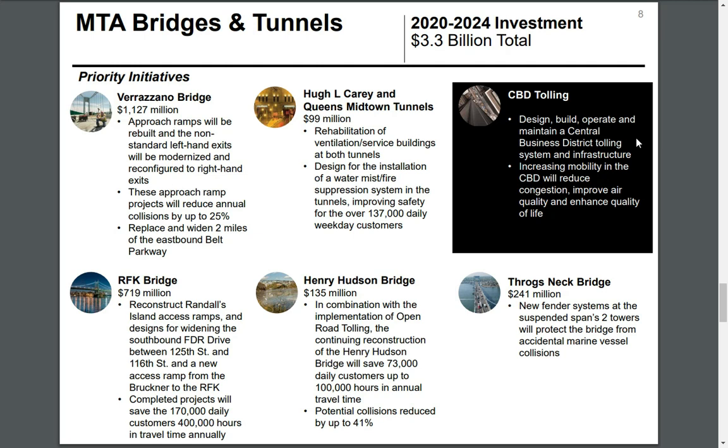The Throgs Neck Bridge, $241 million. New fender systems at the suspended spans and 2 towers will protect the bridge from accidental marine vessel collisions.